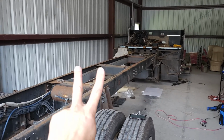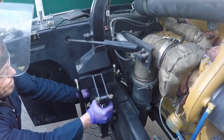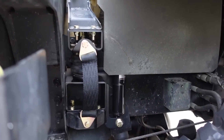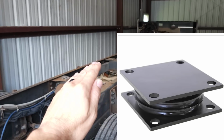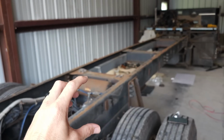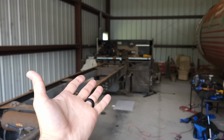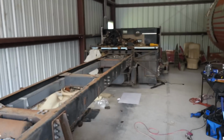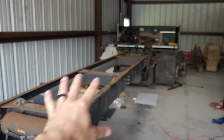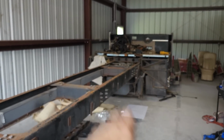I was thinking one of two ways. Let me know in the comments which one you guys want to do. We're talking airbags like they use on semi-trucks, the cab airbag thing. We can put some of those on there. Or on big machinery, they use these rubber vibration dampeners, basically just a rubber mount, and bolt that on there. I don't know. What do you guys think? Put in the comments which one you think would be the best way, and how we can strengthen this middle section of the frame so it doesn't twist and bow and do all the funky stuff.